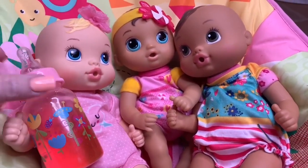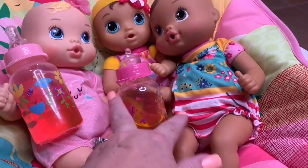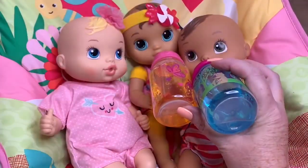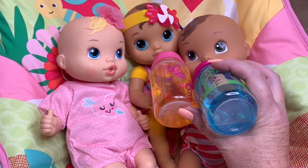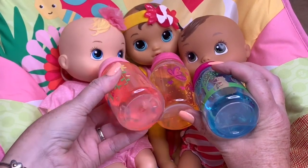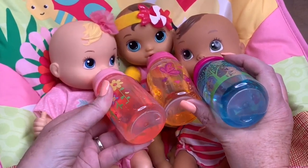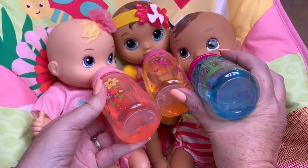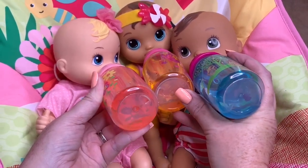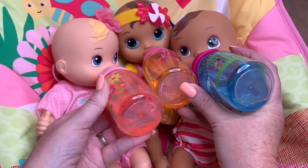So there's her bottle. Her bottle. Oops, don't spill it. And hers. Okay, let's try and feed them. All right, let's get yours. Guys, it's really hard to feed three babies at one time, but I am going to see if I can get all of them fed in time. Here we go, girls. It's a lot of energy all at one time, but yeah, we're getting them fed. There you go. Good girls.